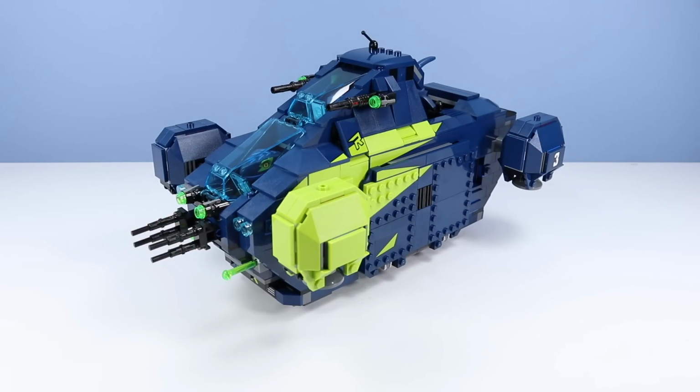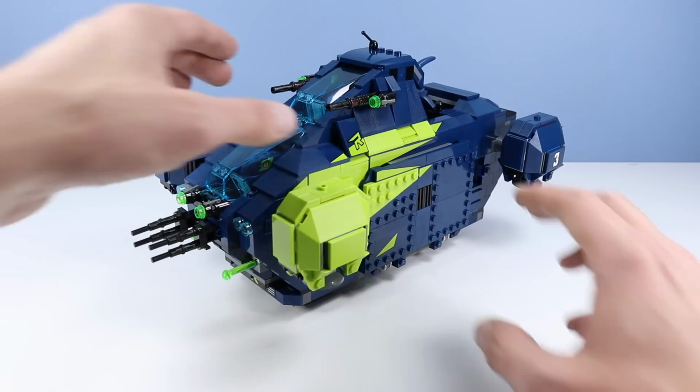I was really curious with how this set would feel at 1,187 pieces. Yeah, you lose some pieces in those little alien guys, but most of the pieces are in this ship. And there are a lot of bells and whistles, it is pretty well packed down. So let's open the main side door, take a look first at Emmett and Rex.